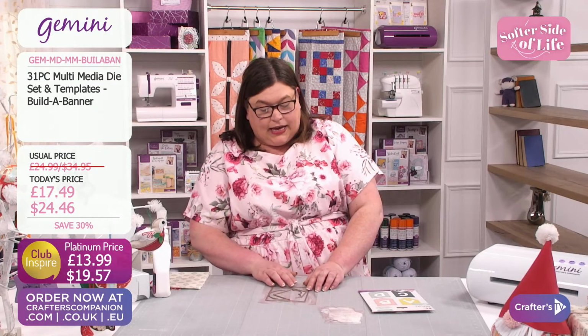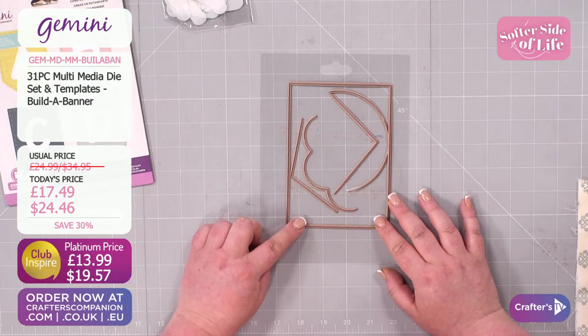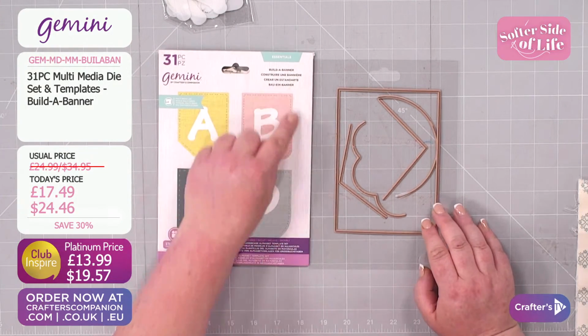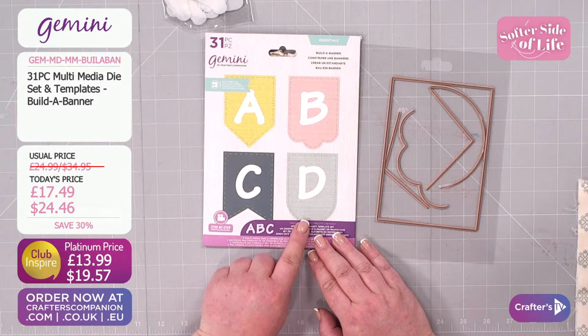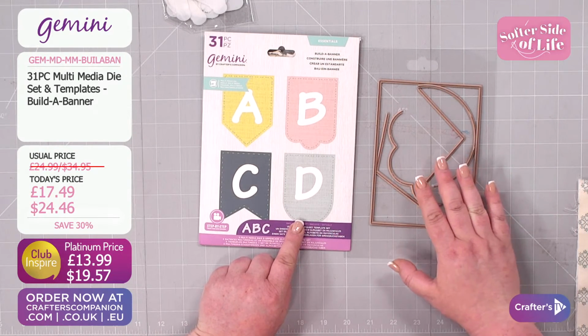So you get your dies, and what you get is a rectangle. So the rectangle is going to make all of the, they're called pennants, I think, aren't they? All of the pennants. And then you decide, if I show on the packaging, you decide which base you want to have on, and then cut them the way that you want to cut them.